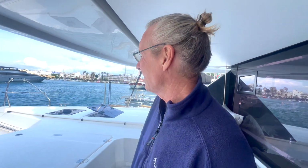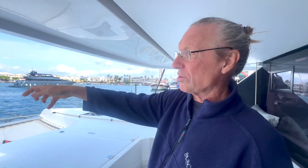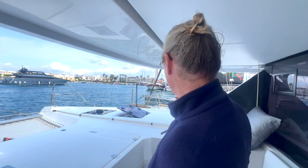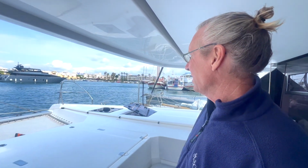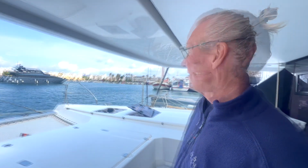But I think some of these super yachts think they can do whatever they like because they're big and expensive, but we'll see. I'm hoping our chain is just short of where they've dropped theirs, but this guy has got 45 meters out, and he reckons they're over the top of his anchor and he's wanting to leave tomorrow. Yikes, Batman.